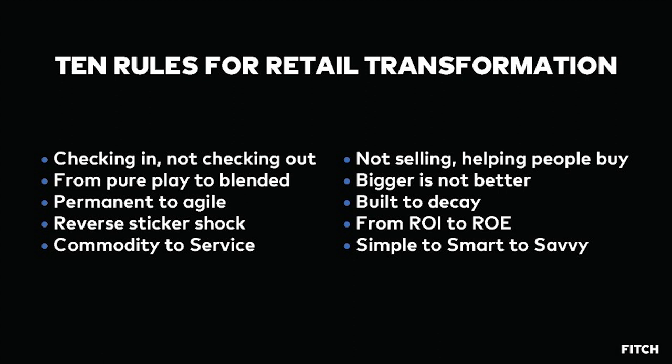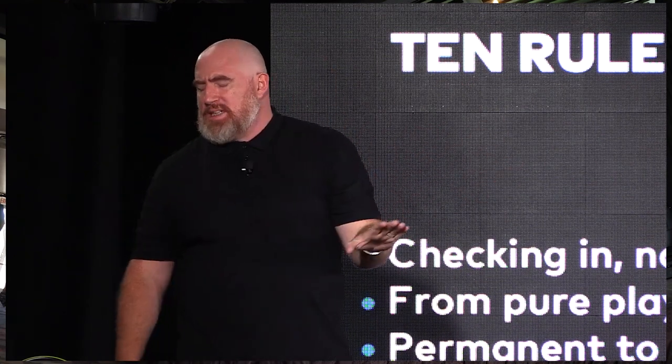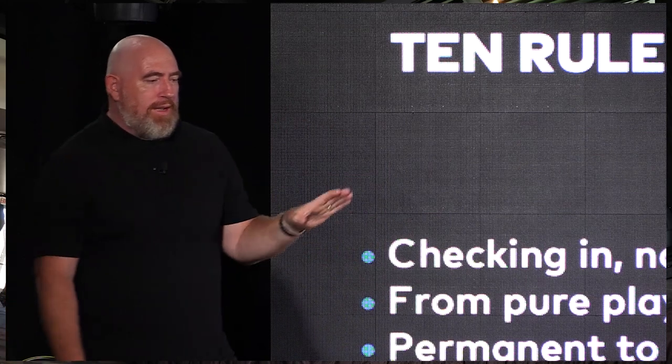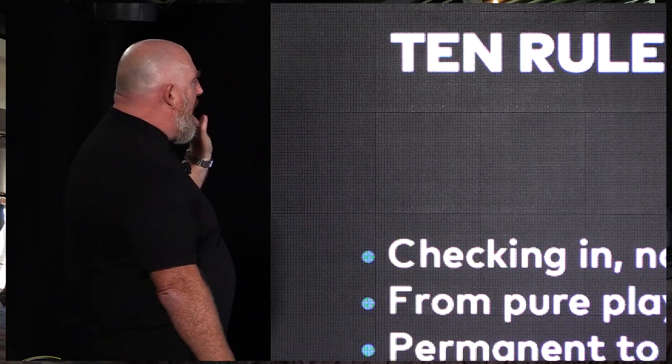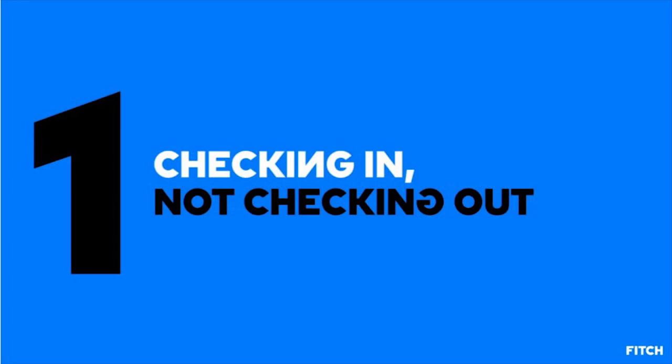So with that, we've put together 10 rules for retail transformation. And really, the body of this, we're going to roll our way through these 10. They're not in any particular order. I'm sure there's 11 or 12, but that's an ugly number. And each one is going to have a human insight that will hopefully unpack these 10 provocations. So let's get cracking.